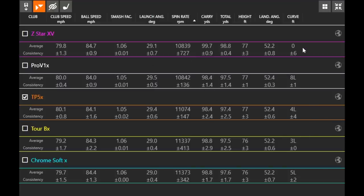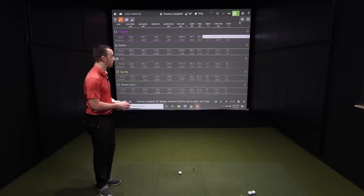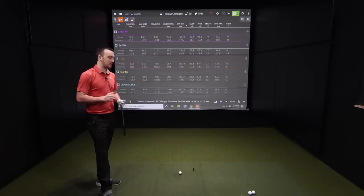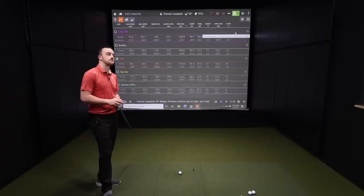Yeah. Interesting. Well, now with driver is where we can see some differences too. So I'm curious. I'm going to hit some bombs, and we'll see if there's any major spin differences there and also feel. All right. Well, let's do some drivers.